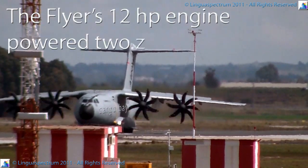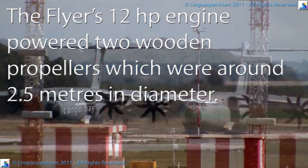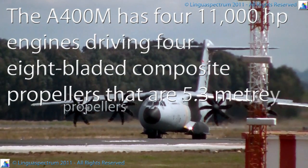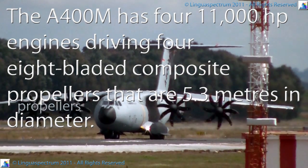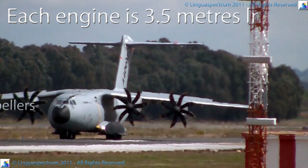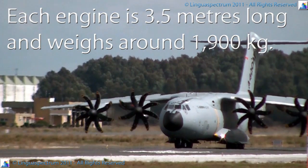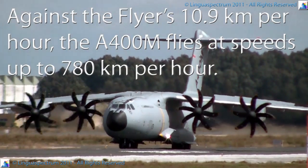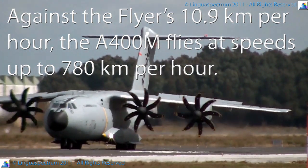The flyer's 12-horsepower engine powered two wooden propellers which were around 2.5 meters in diameter. The A400M has four 11,000-horsepower engines driving four 8-bladed composite propellers that are 5.3 meters in diameter. Each engine is 3.5 meters long and weighs around 1,900 kilograms. Against the flyer's 10.9 kilometers per hour, the A400M flies at speeds up to 780 kilometers per hour.